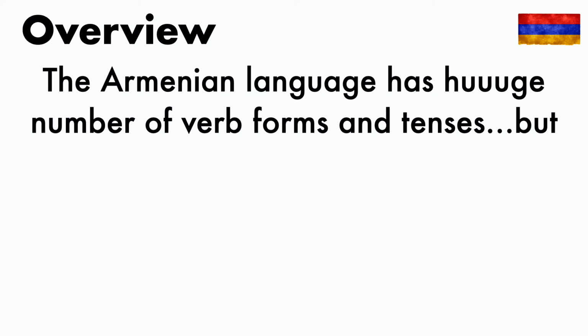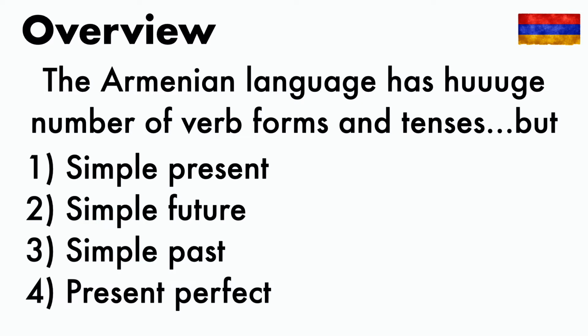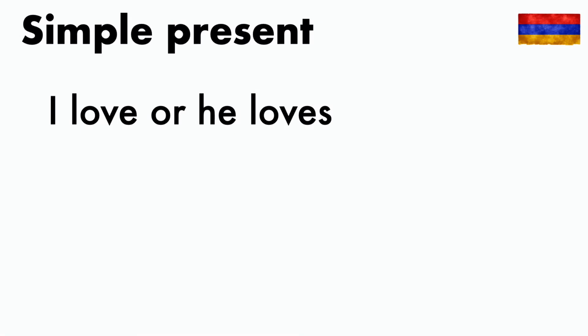When it comes to tenses and verb forms, the Armenian language has a huge variety, but we will focus on the following four: simple present, future, simple past, and present perfect. So let's get started with the most basic tense, simple present. Let's see how we can form a verb to say I love or he loves.